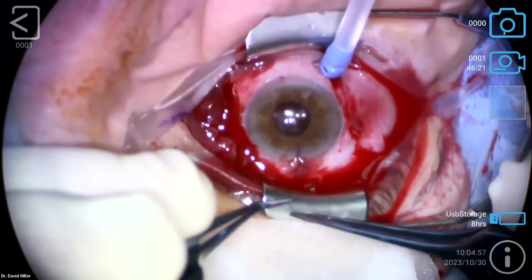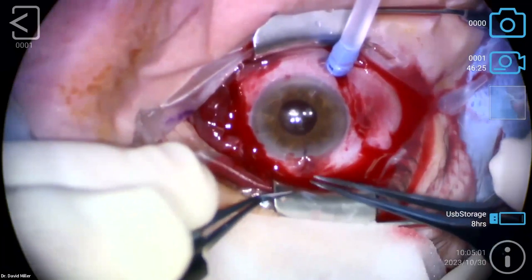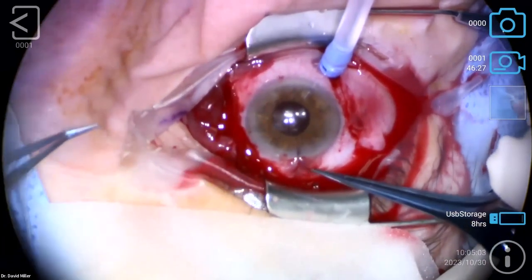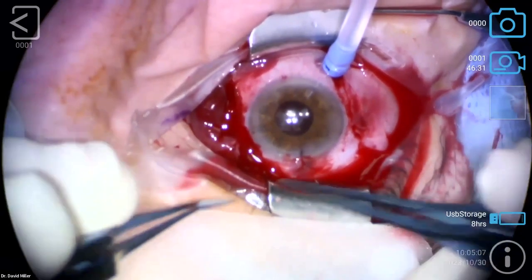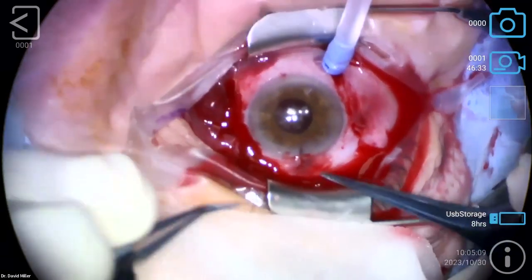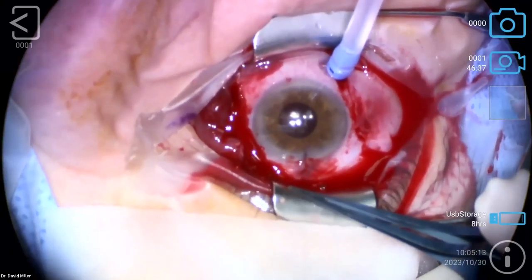Don't have to lock that. I think that's half my problem. There we go. And we'll cut this again. Try and rotate the knot into the eye.